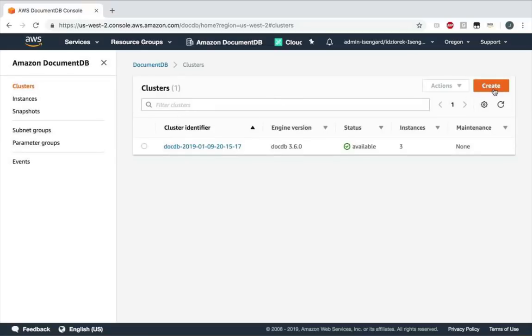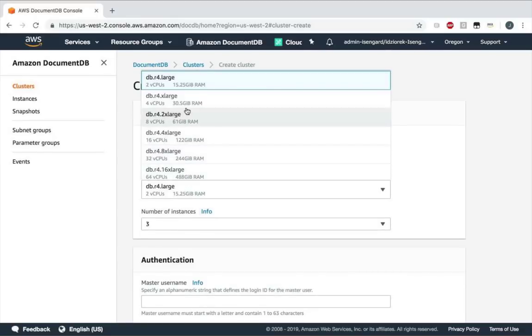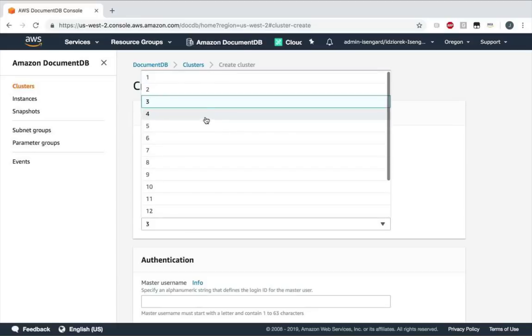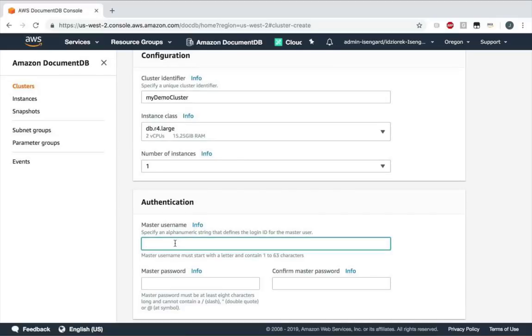So to create a cluster, we'll click Create over here. And we'll give it a unique name. And then we can choose the instance class for this cluster. We can go up to an instance that says 488 gigabits, or we can stay with a db.r4.large. Stick with the smaller instance for now. We can go anywhere from 16 instances to 1. I'll choose 1 for the purposes of the demo. We'll enter in our username and password.